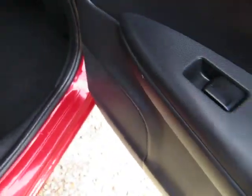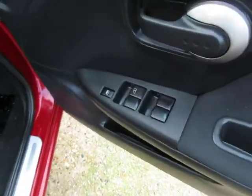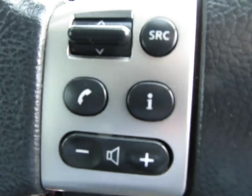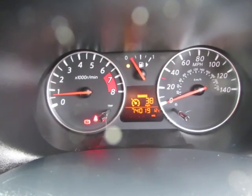You see you've got Isofix on the outside of the seats, the electric rear windows and child-proof locks on the rear passenger doors. Got electric windows all round. We've got cruise control, USB, Bluetooth and your radio, automatic lights, automatic windscreen wipers. The car's done 74,019 miles.